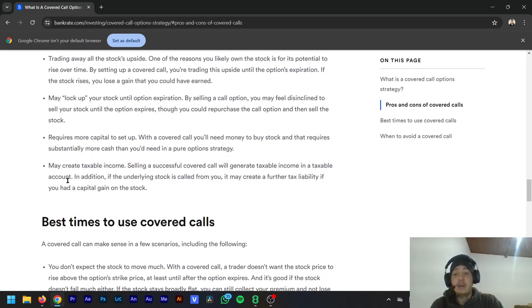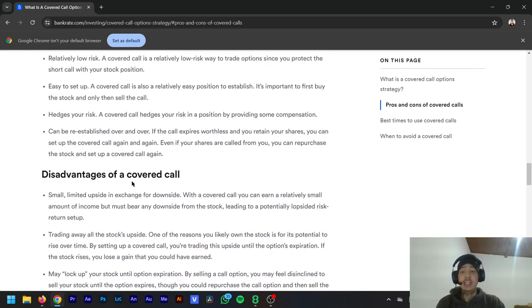So yeah, and it may create taxable income. Selling a successful covered call would generate taxable income in a taxable account. In addition, if the underlying stock is called away from you, it may create a further tax liability if you had a capital gain on the stock. So you need to pay tax. But again, what do you prefer? Do you prefer not making money and not paying tax, or making money and paying tax? I'd rather make money and pay tax than not pay tax at all and not earn money. So you want to pay tax because that means you're earning money. That means you're making money, right? So again, this is not really a disadvantage.